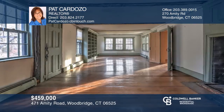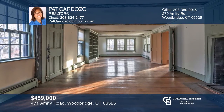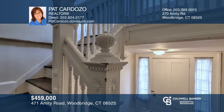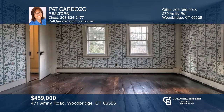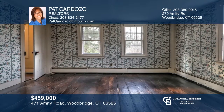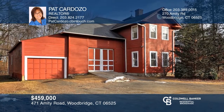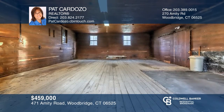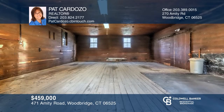The 1760 post and beam colonial and 1890 carriage house together are known as the Elmcroft Estate. The vintage main home offers 4 bedrooms, 2 baths, and 2 working fireplaces. The carriage house apartment is ideal for a guest house or rental income. The 5-acre property offers many possibilities for farming or horses. Pat Cardozo would love to tell you more.